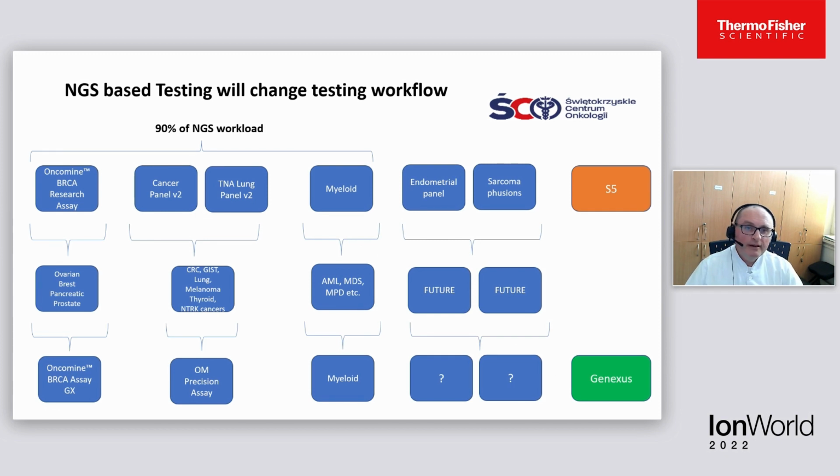And what we are doing now, we are changing our workflow. So 90% of our NGS workload is based on 4 panels: Oncomine BRCA1 research assay, cancer panel version 2, total nucleic acid lung panel, and myeloid. So we think we will be able to exchange these panels for the Oncomine BRCA1 assay GX, Oncomine Precision Assay, and a newer panel for myeloid. Of course, we have many custom panels we are using in our diagnostic workload, so we are waiting to see what will be possible to do in the future.